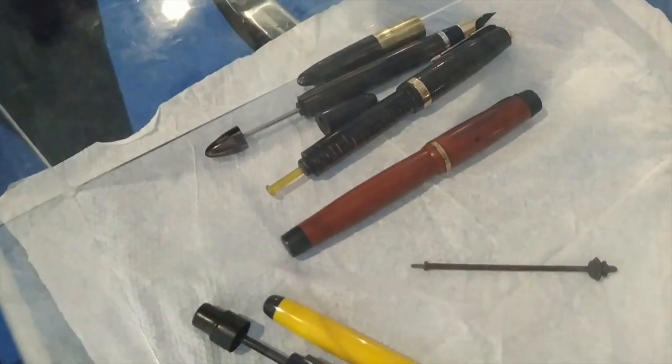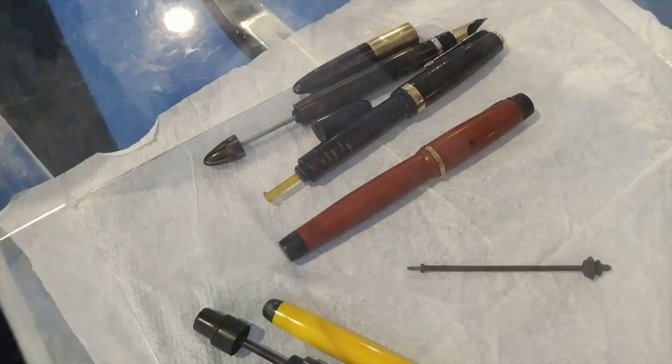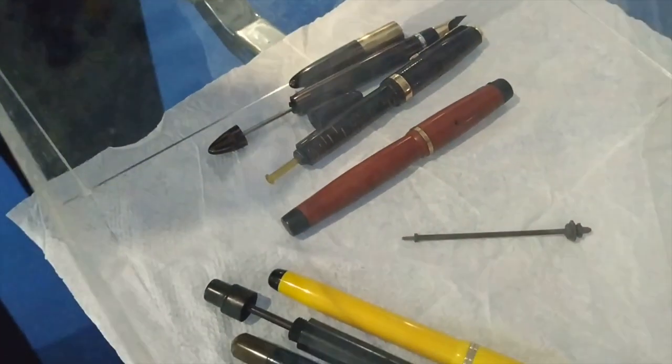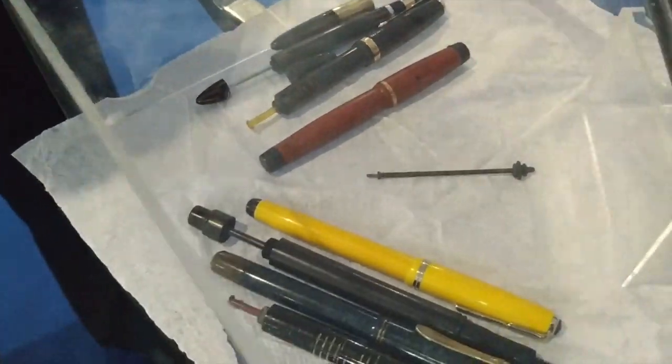The other one is the diaphragm-based plunger system. There's a small plunger which has a diaphragm. When you pump it, it purges the air and takes the fluid in.